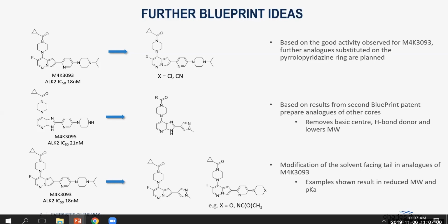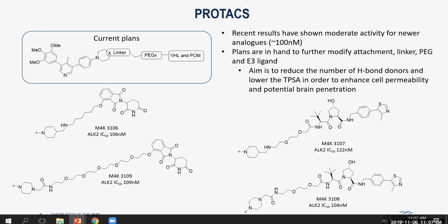It's just a few examples of some of the sorts of compounds that we're looking to make. I think that's probably my last. Oh no, it's a bit on PROTACs. Next slide, please. So there's a little bit on PROTACs here. The first couple of compounds actually showed quite good activity, and we've seen that 3102, which was the first of the PROTACs, had quite good activity in the NanoBRET assay. So we've got a few further compounds that we've prepared here.